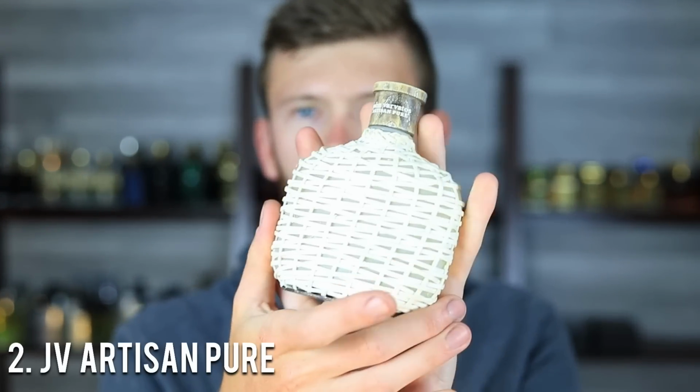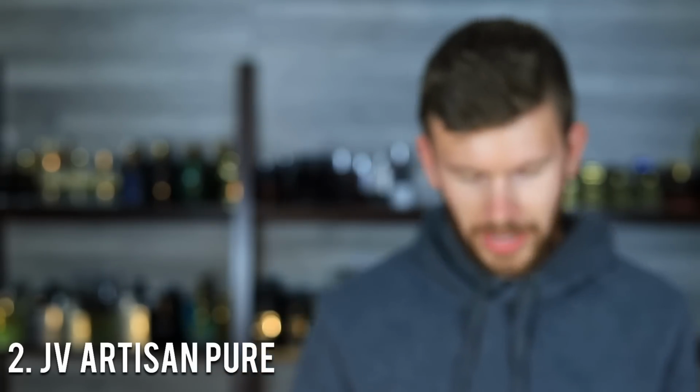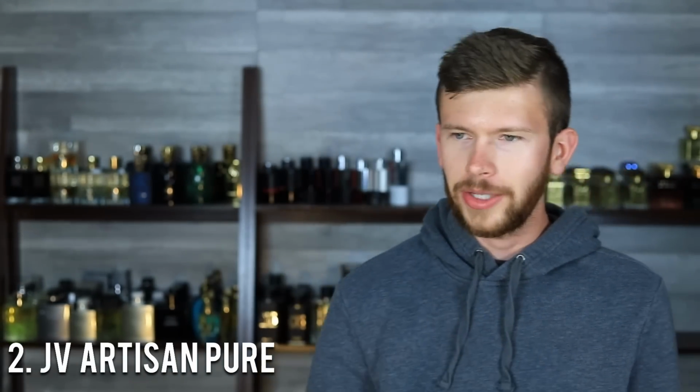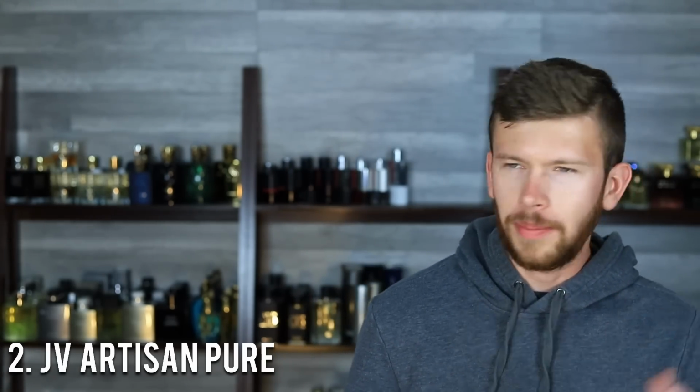Breaking into number 2, we have Artisan Pure by John Varvatos. Look at that bottle light up. This one's got petitgrain, it's got orange, clementine. I think there's some neroli in here as well. It's very herbaceous, it's bright, it's citrusy, of course, but just the way the petitgrain and neroli are used, it kind of has this garden smell.